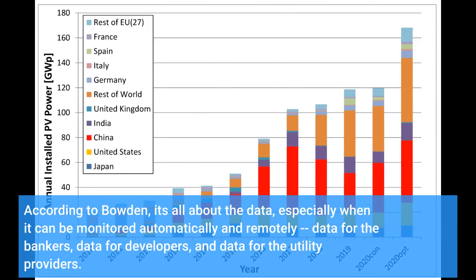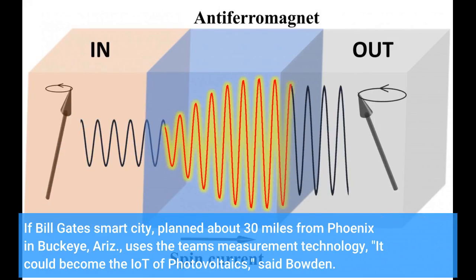According to Bowden, it's all about the data, especially when it can be monitored automatically and remotely: data for the bankers, data for developers, and data for the utility providers. If Bill Gates' smart city, planned about 30 miles from Phoenix in Buckeye, Arizona, uses the team's measurement technology, it could become the IoT of photovoltaics, said Bowden.